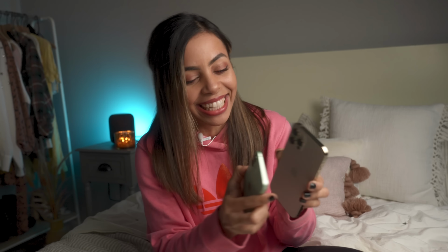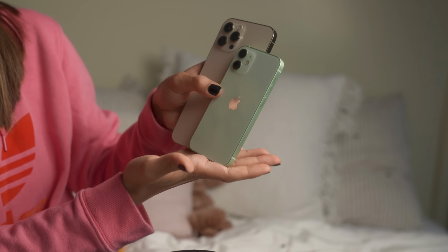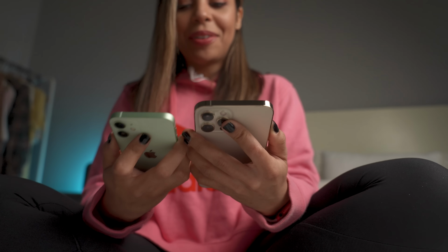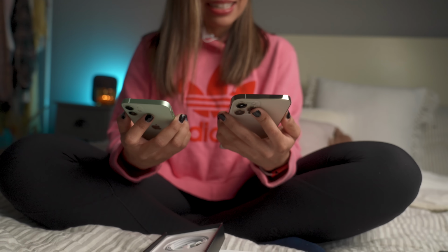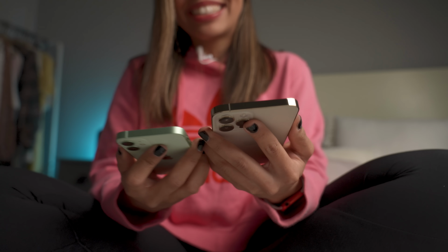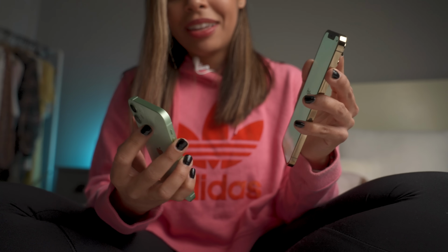Oh my God. Look at that. Oh, damn. Yeah, that is quite the difference right there. Let's power these on for the first time. At the same time, Apple logos, here we go. What a different experience. Oh my goodness. I just feel like I'm seeing two different worlds. Hello. Oh my God. This looks like a monster when you have this next to it. This is the mama bear and the baby bear.